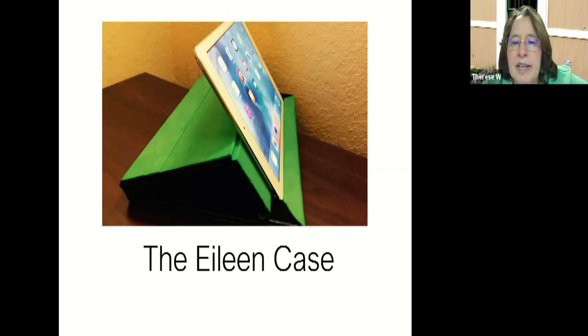And then this case, this is a combination Eileen, but you lift it up and the iPad slides into this foam insert on the inside, and then this thing closes and it looks like a book. So it's a dual purpose. It protects the iPad for transportation, shipping, whatever. And then it can be used as an eye-lean on your lap or on the table.